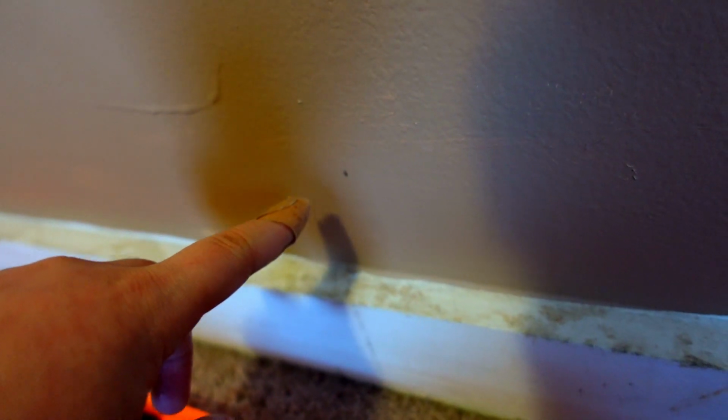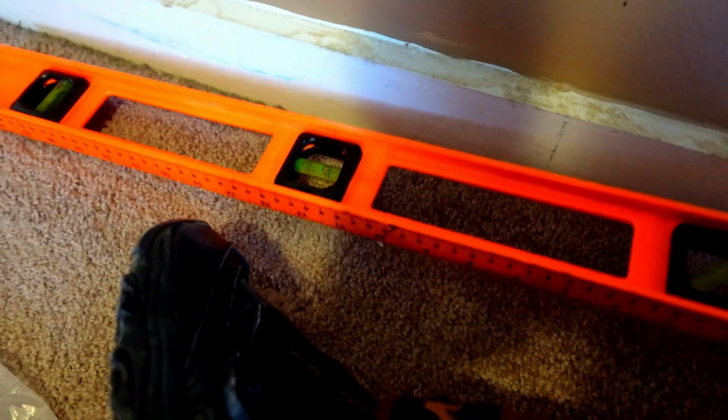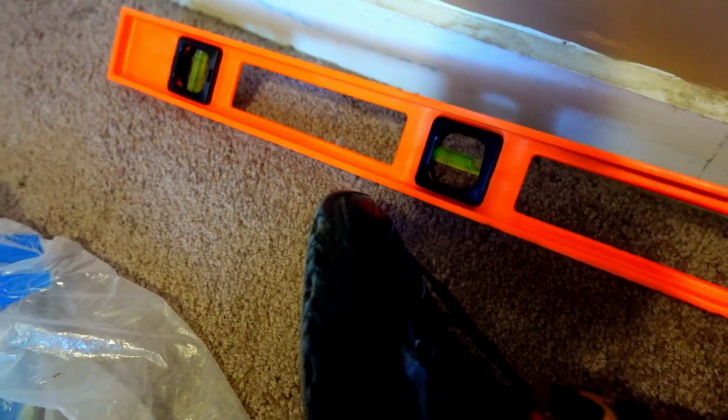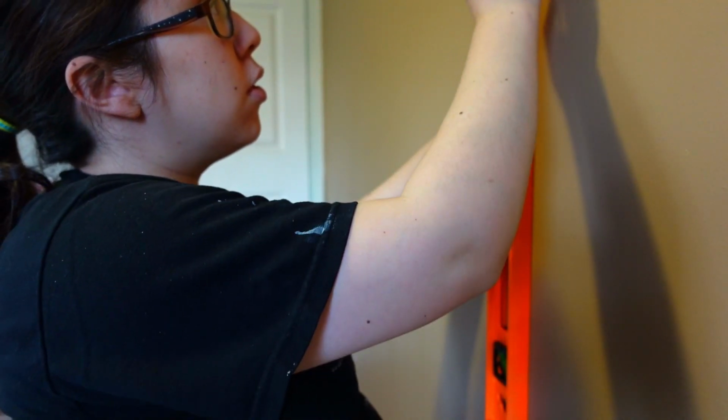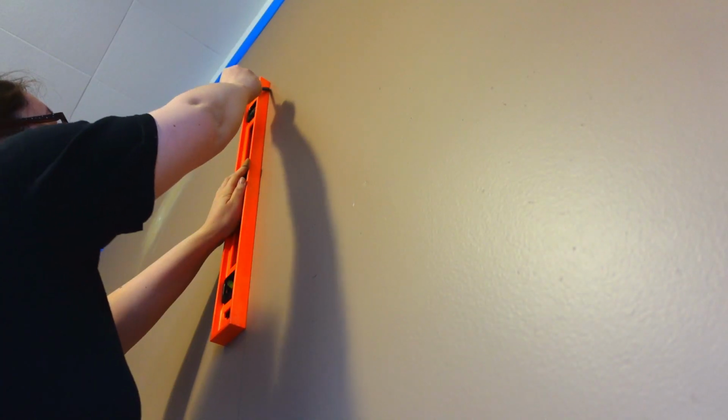So the very first thing I did is I marked my center point on the wall, and I'm going to draw a line straight up to the ceiling so I know exactly where the center of my mural is going to be. And even if I center the crib on this wall, I should still have enough clearance for the door, which is obviously very important. And I have my level here, so I can try and make sure I am doing this in a straight line. We shall see how that goes. That's close enough to the ceiling.